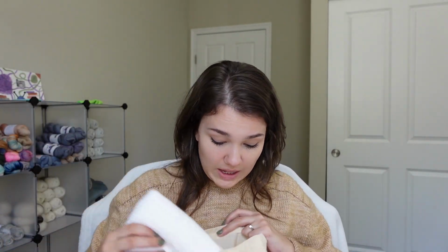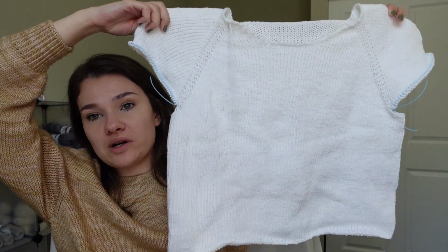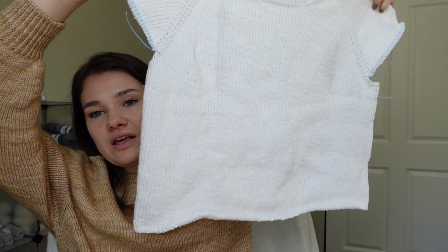So let me just show you the progress I've made on it. I have actually finished the body of the hoodie. I was about to call it a sweater. I did shorten it, first because I didn't want it that long, and I kind of was done with the body, and I was ready to move on. But yeah, it is finished.